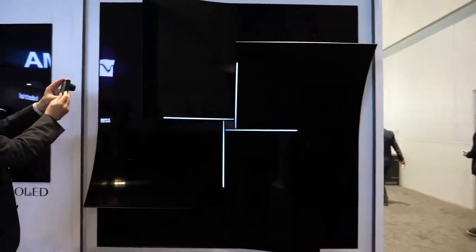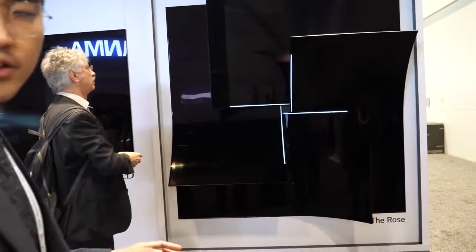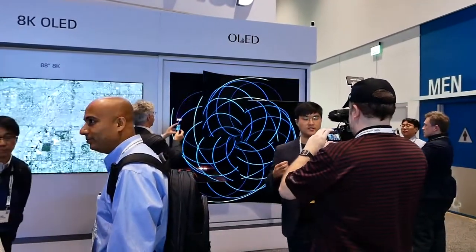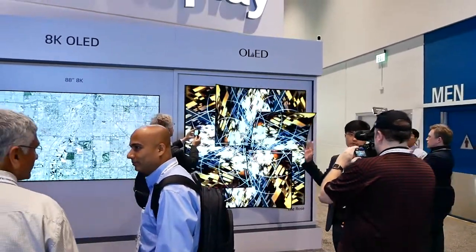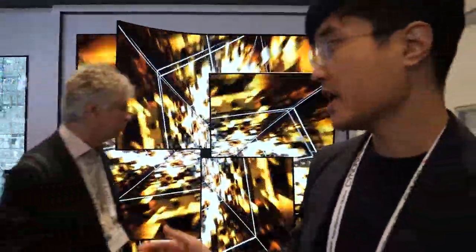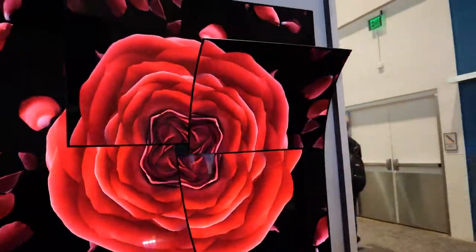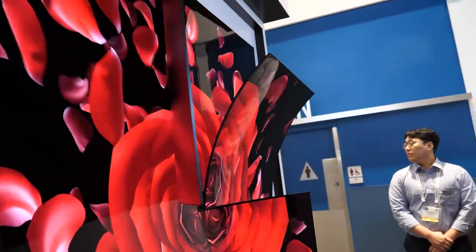So, what is this? We call it the Rose. It has four OLED panels, 65-inch UHD OLED panels, and they are combined together to form this unique shape.